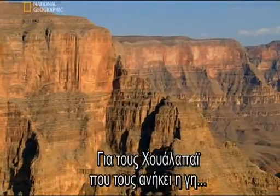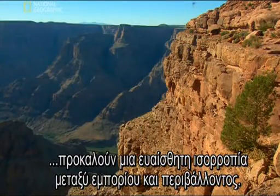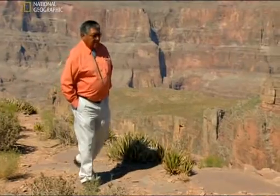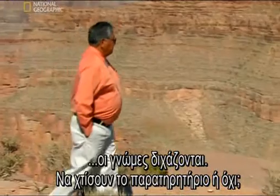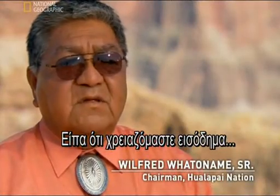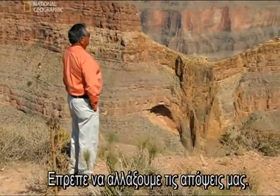For the Wallapai, who own the land, Jin's proposal and the scale of tourism it would draw challenges a delicate balance between commercialization and preservation of nature. Within tribal families like the Watanabes, opinion is sharply divided. Should they build Skywalk? I said, well, we need to have income. We have to look at the needs of the people. So we had to change our ways.